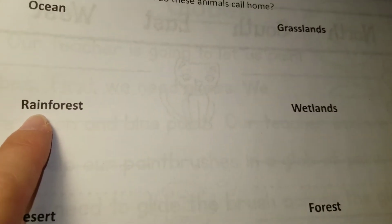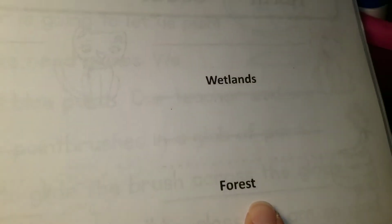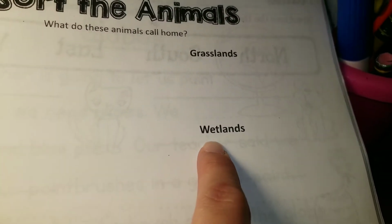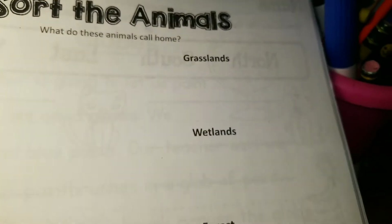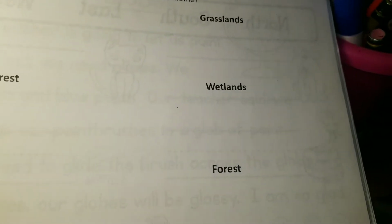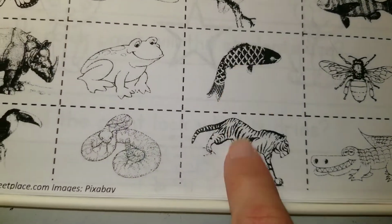I would say there are tigers in the rainforest, or might be. Not in the desert, but there might be tigers in the forest, depending on which country the forest is in. Tigers can live in grasslands or forest, I would say. I will go for rainforest, grassland, or forest. It's up to you for the tiger.